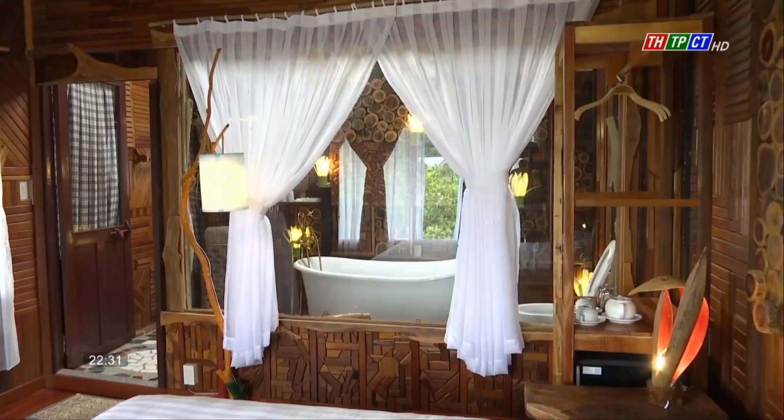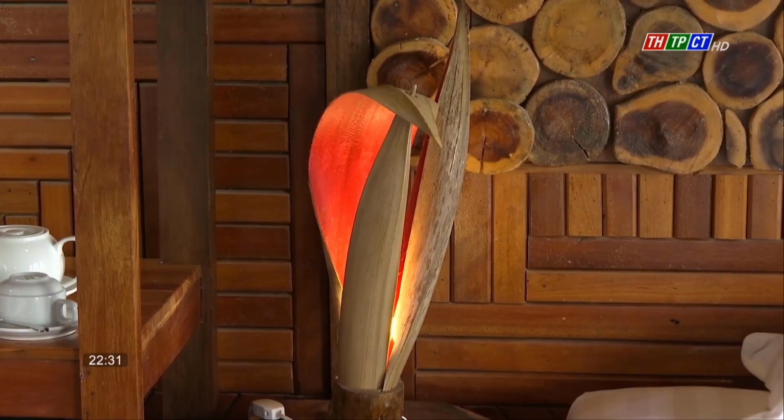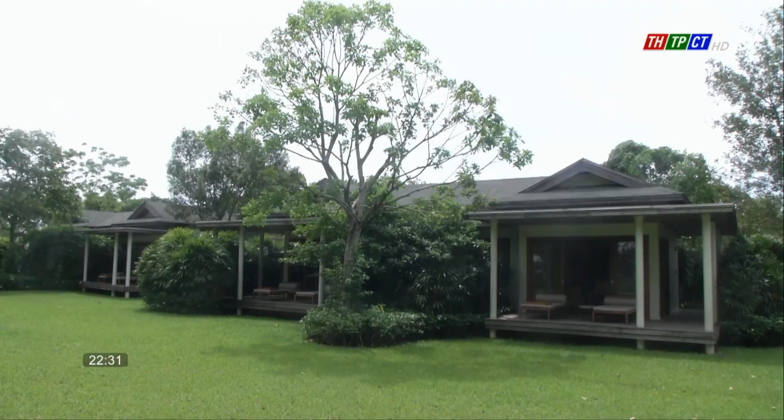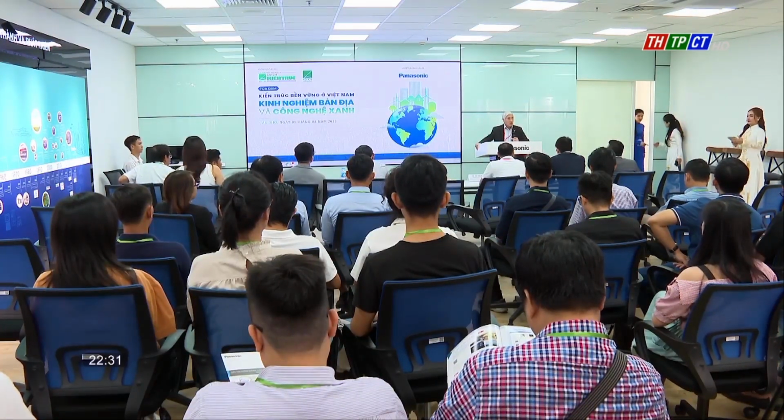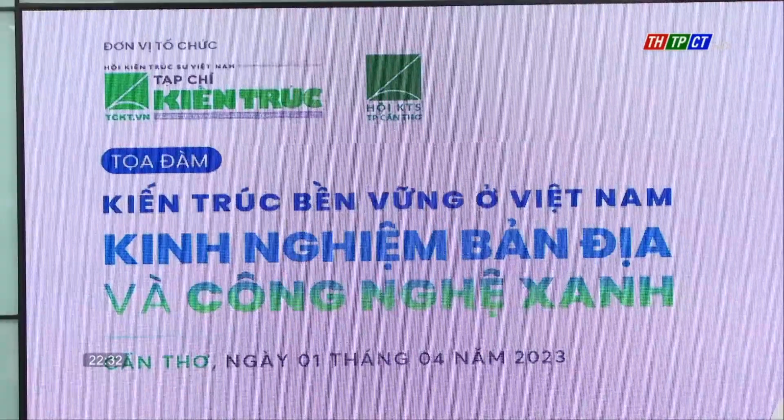The combination of traditional architecture, preserving identity, and conforming to the natural conditions of the region can be found not only in urban areas and houses, but also in many resorts in Cần Thơ city. The seminar Sustainable Architecture in Vietnam, Indigenous Experiences and Green Technology, organized by the Journal Architecture, Vietnam Architects Association and the Cần Thơ City Architects Association on April 1st, 2023, has recorded many opinions discussing, sharing experiences, and contributing to the creation of a safe, sustainable, friendly, and humane living space for people.